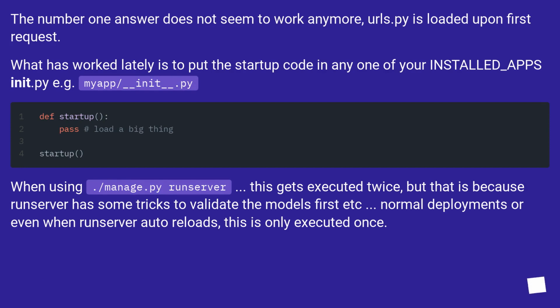When using ./manage.py runserver, this gets executed twice, but that is because runserver has some tricks to validate the models first, etc. In normal deployments, or even when runserver auto-reloads, this is only executed once.